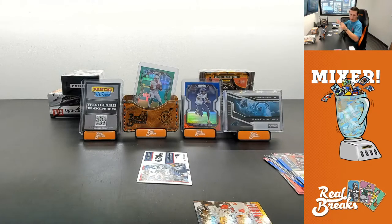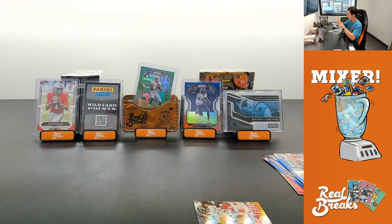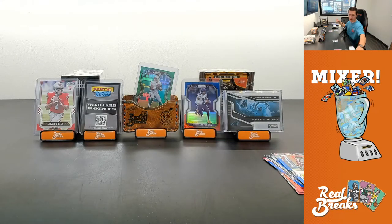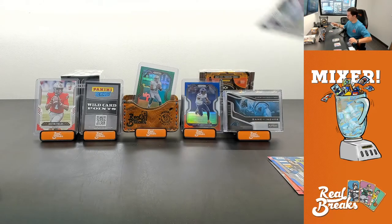Get all of our parallels sleeved up. I'll throw Justin Fields up on our showcase. And how old is he even? I think we're going to go in order of releases, which if I remember correctly is going to be Legacy, Prism Hybrid, Chronicles Draft, and then Luminance is going to end us off. Rice, got it. Lots of stuff to sleeve up and score here. A lot of different parallels.